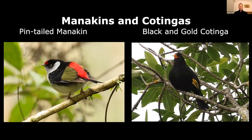And on to the manakins and cotingas, always 2 very popular families, high on people's wish lists. Pintail manakin there, fairly common in the lodge grounds. You get them lekking in the summer months, 2 or 3 birds doing their little dance, clicking their wings. And the black and gold cotinga there on the right, high altitude endemic, found up at a place I'm going to mention in a minute.